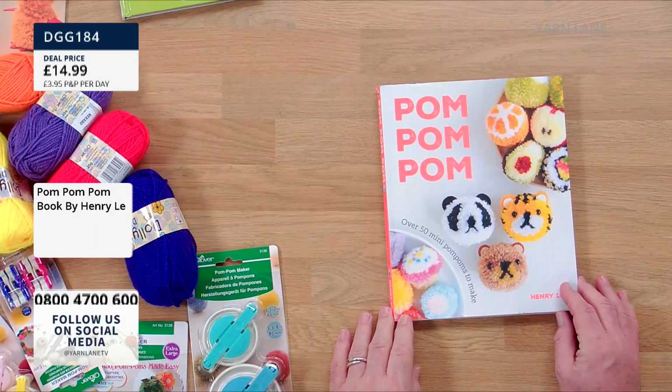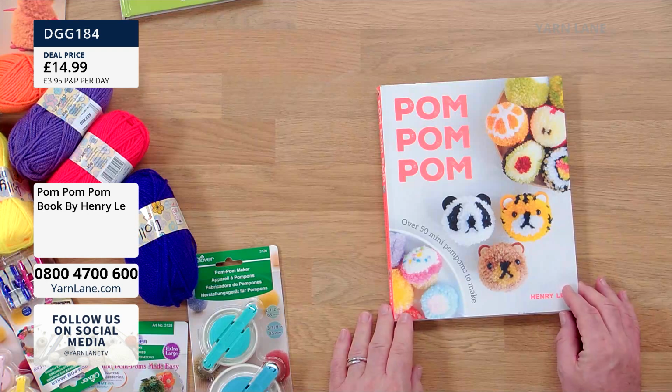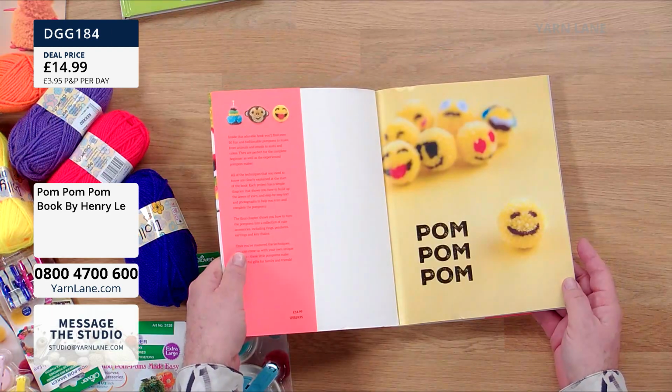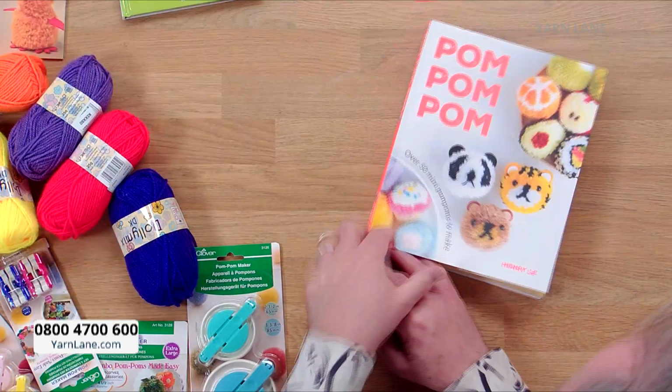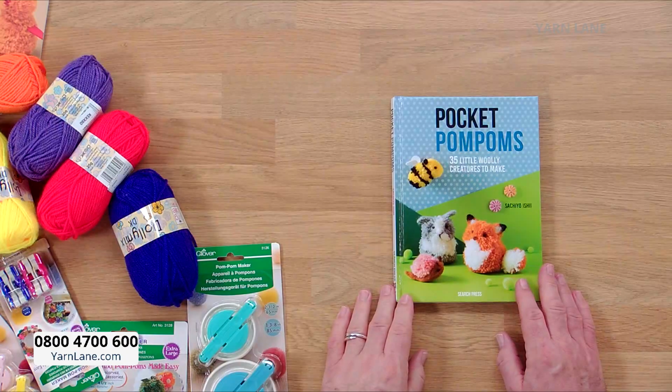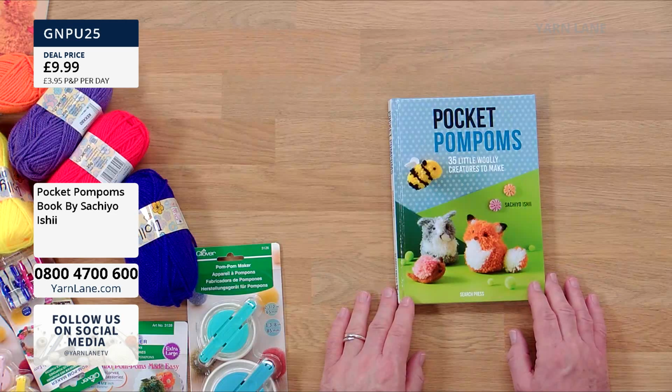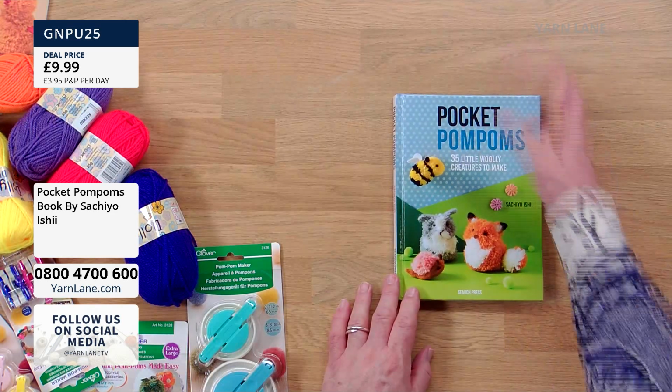Oh, pom book. Only because we're going to run out of time, that's all. Pom book, $14.99 by Henry Le. That's got all sorts in it, emojis. Oh, there you go, emojis and everything. Pom animals are sold out. Pocket pom-poms, 35 little woolly creatures. There's not a Hannah in there. Yeah, you are, but you're not in the book. Well, she's a woolly creature anyway.